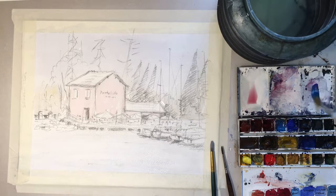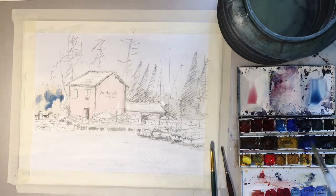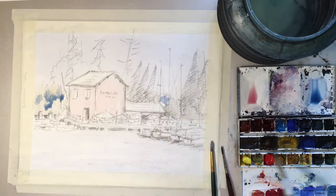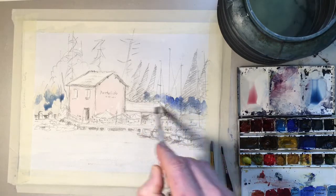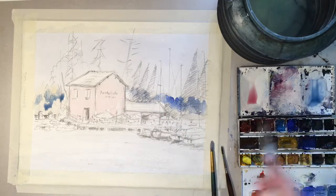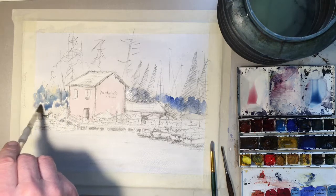Let's get some blue grey going on here. Let's pop this in, see what happens. There's a touch of ultramarine in there as well. That always bleeds off nicely. The wool is strong, but that's fine. Soft edges, warm edges, it's quite nice. Leave a few gaps in there.